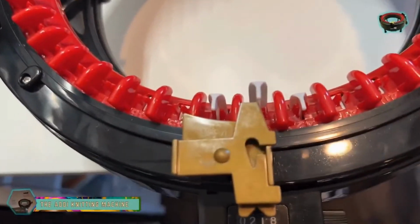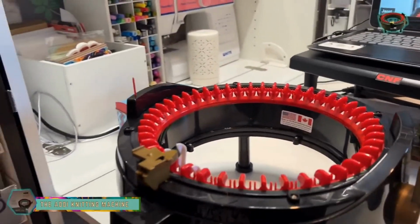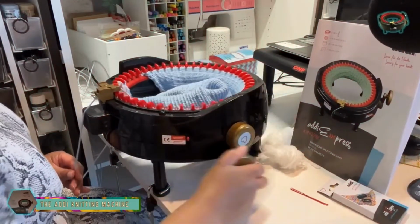I got my Addy set up on my Dreambox table, the ideal crafting spot. It just really keeps everything organized so that I can focus on creativity without distractions. I'm really excited to explore the possibilities with this machine throughout our series. Let's dive in.